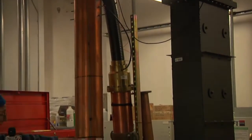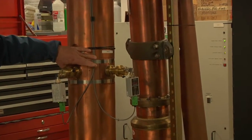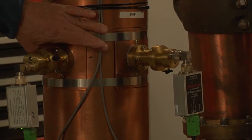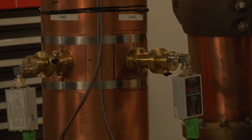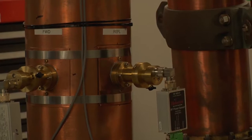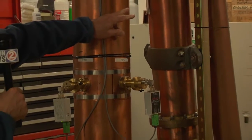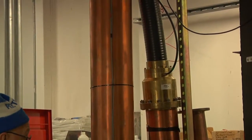These devices that we have here protect the transmission line, so in the event there's an arc or something, it will shut the transmitters down. It looks at the forward power and reverse power, calculates what the VSWR is, and then will shut the transmitters off if they're above a certain level. Behind us we have a 4 1/16 inch transmission line that goes up to around 500 feet for a standby antenna.